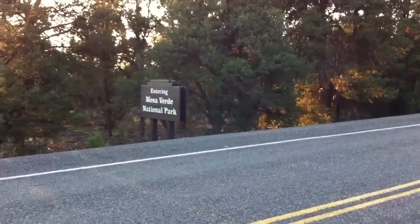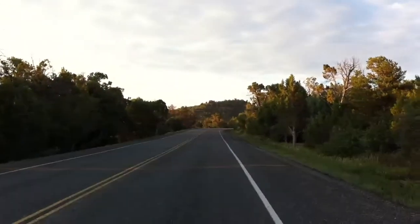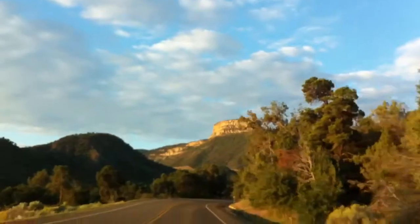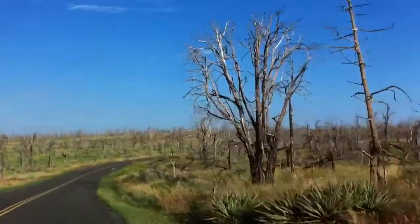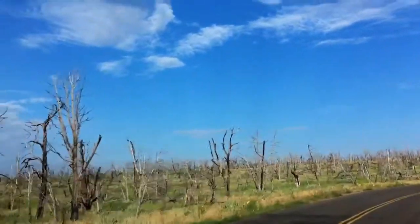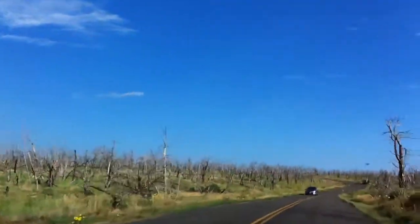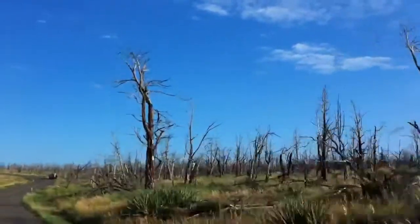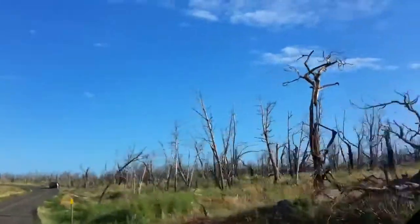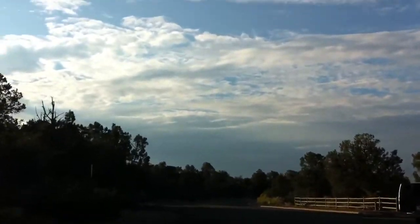Okay, we're entering the Mesa Verde National Park, and we got about an hour and a half drive up the road there. So we'll see you when we get up there. Looks like there must have been a forest fire up here on top of the mesa. Such devastation. Coming into Cliff Palace, which will be our first tour this morning.